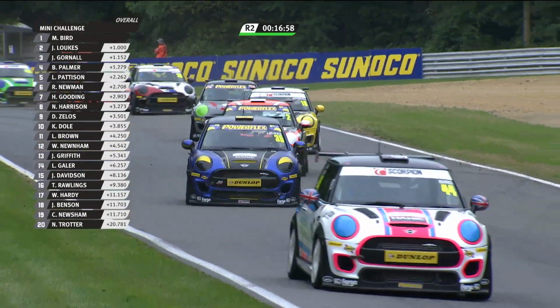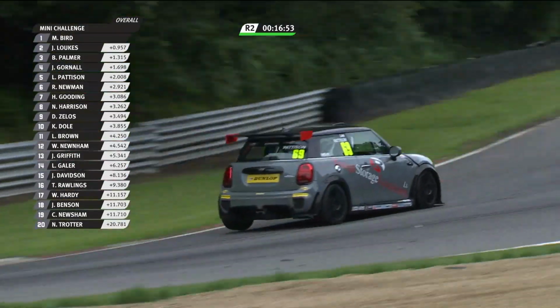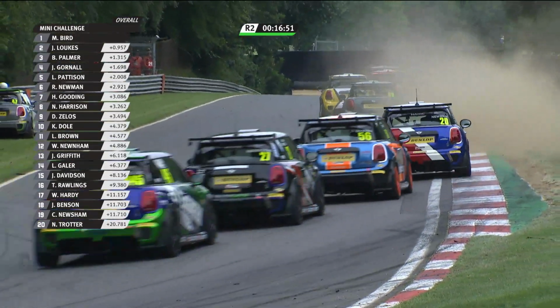Next car behind, all over the curb and the grass there is Lee Patterson, I think. Yeah, it is, number 69, Lee Patterson, who's sort of arrived out of nowhere. He's passed Richard Newman on this lap. That's Stuart Gibbs, is it, that's parked to the side of the road?